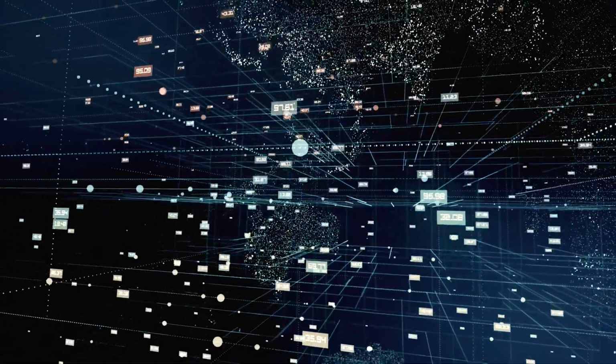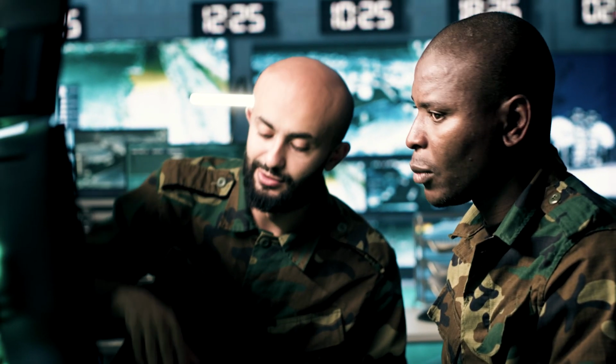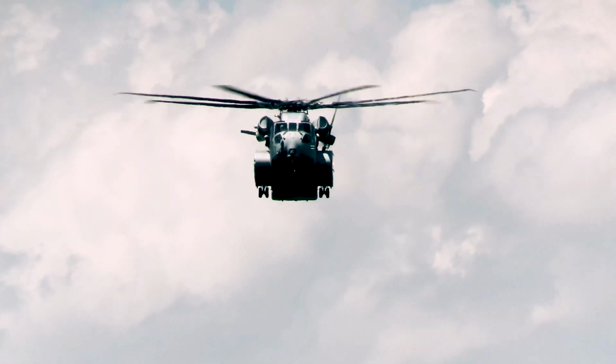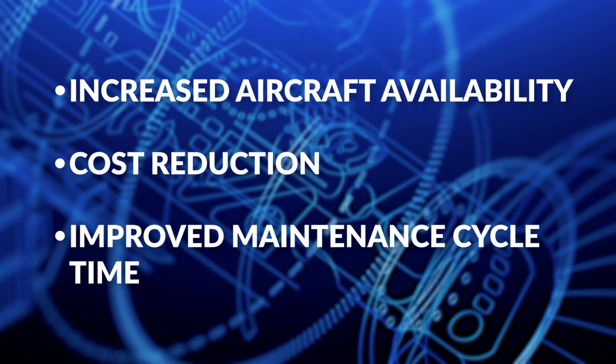The software, currently deployed across multiple military aviation commands, incorporates platform-specific data sources of record, established business rules, and hierarchical metrics. It delivers short and long-term predictions and prescriptions for increased aircraft availability, cost reduction, and improved maintenance cycle time.